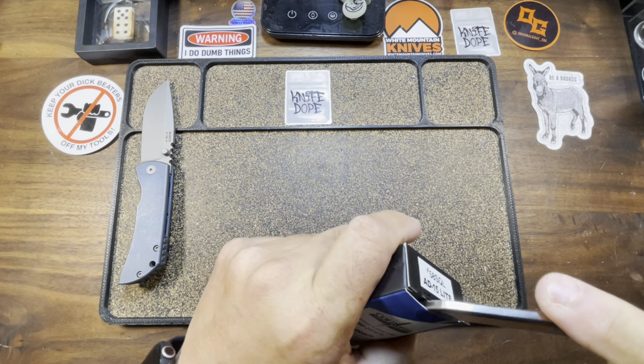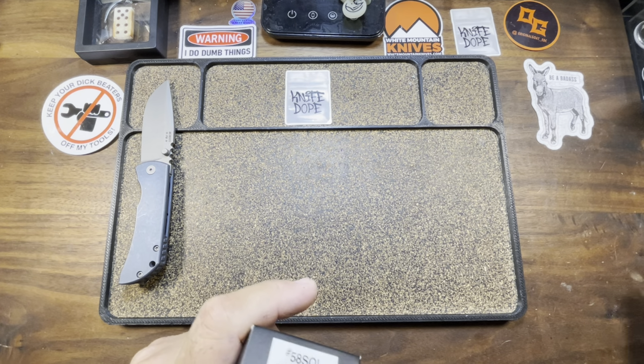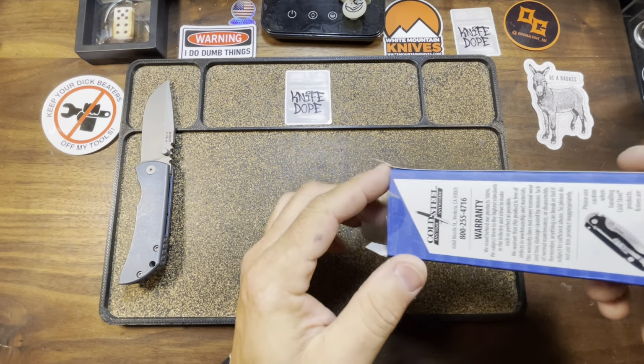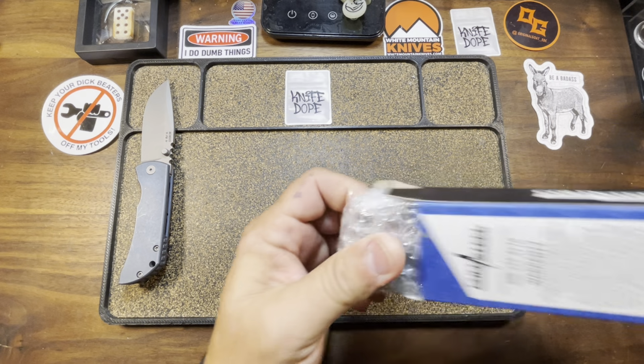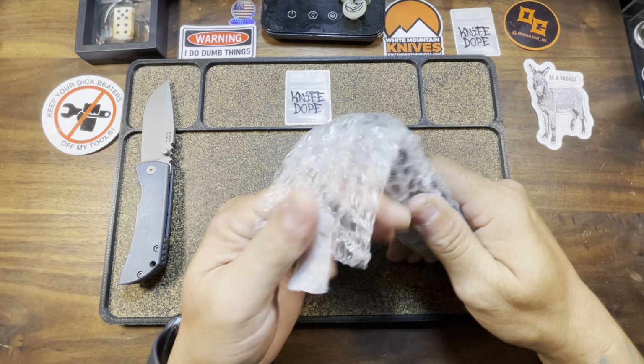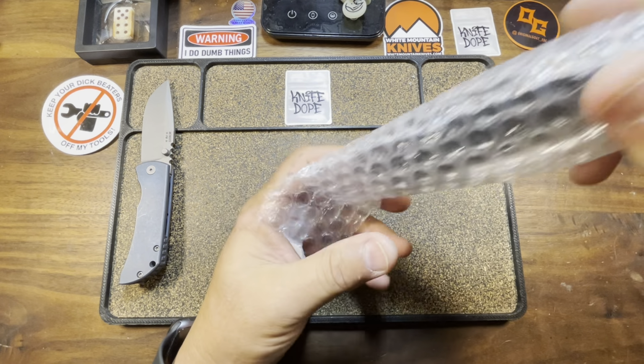This one is the AD15 from Cold Steel. Now, out of all the locking mechanisms that I've gotten over the years and in my collection, I still think that this one just might be my favorite. Now, granted, this one is the AD15 Lite.